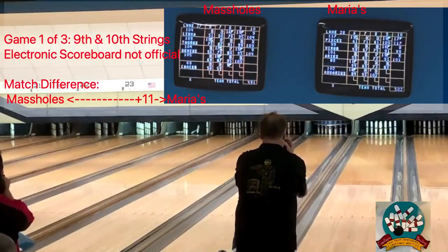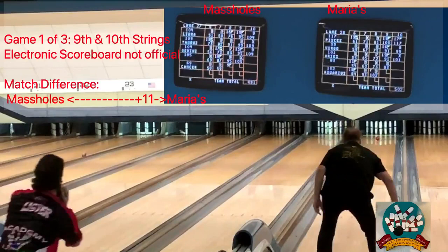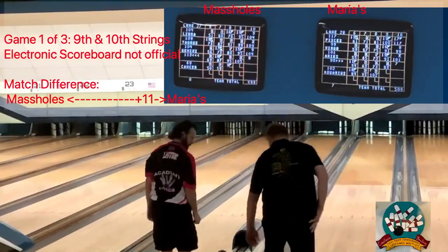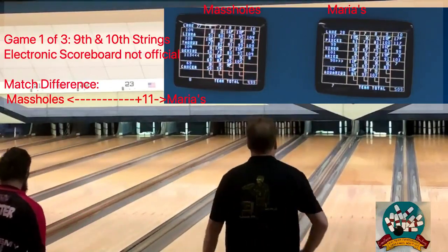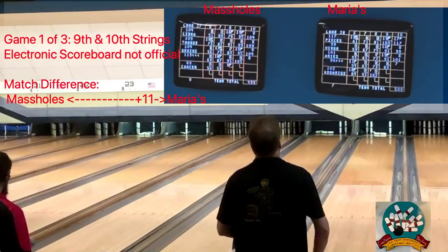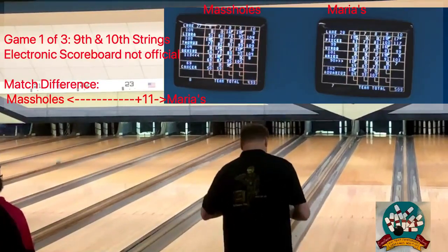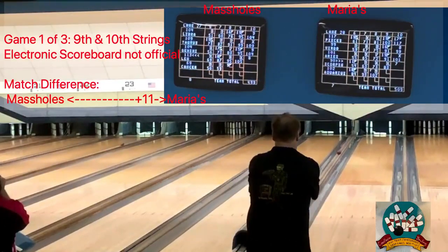Low scores for these guys coming in the first string. They're starting a little cold. It's 9 o'clock in the morning. Maria Subs has a 570 average on the tournament. Massholes at 565. We're going to come in the 30s, maybe, depending on how many marks there are. Maria Subs, the number four seed coming in. Massholes, the number five seed here in the quarterfinals, each advancing the opening round.